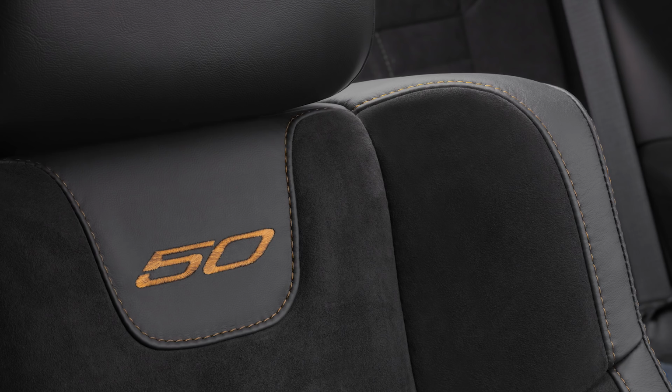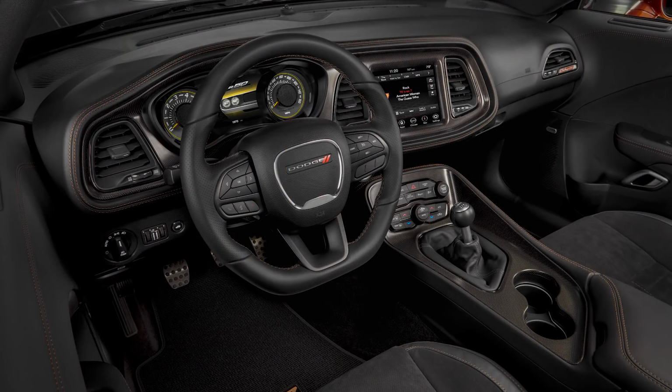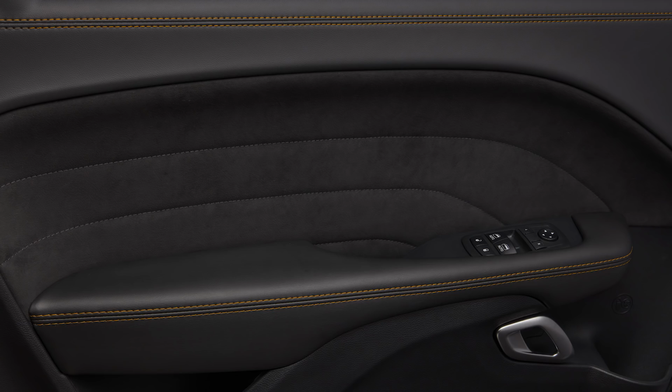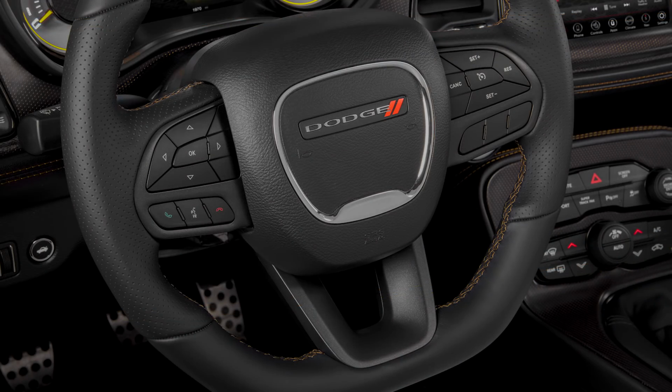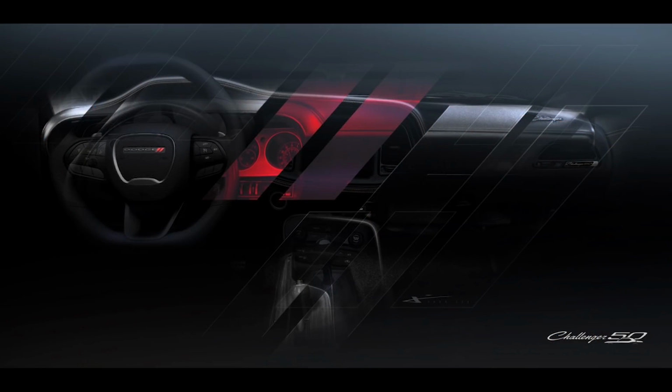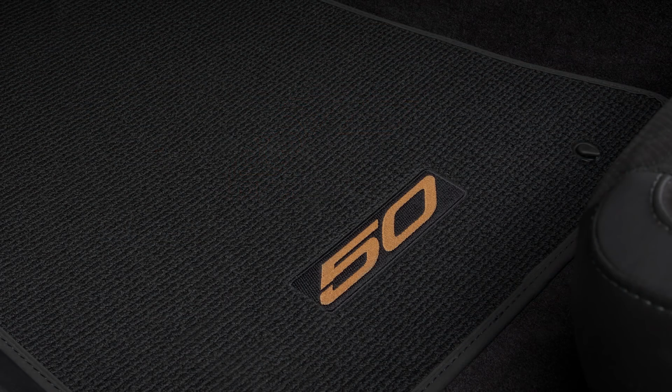They also feature sepia accent stitching, which looks very similar to copper, and the 50 logo embroidered in the backs of the seats. And that stitching will continue throughout the interior, on the instrument panel, door panels, armrest, center console, and on the flat bottom steering wheel, which gets finished in suede. Real carbon fiber bezels are added to the instrument panel and console bezels with a copper weave. Dodge has also added some unique Alcantara door bolsters with the sepia stitching, and you won't find that anywhere but the 50th edition. On the floor you can find premium Berber mats, also with an embroidered 50 logo.